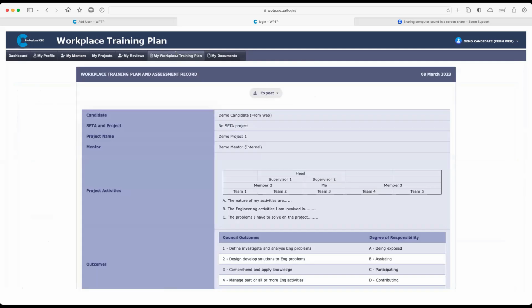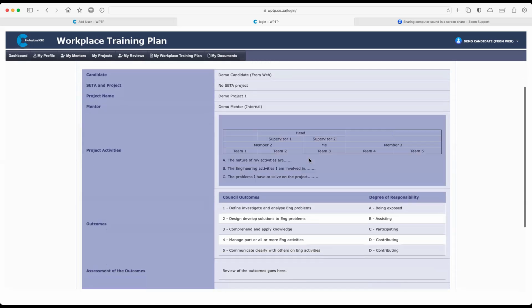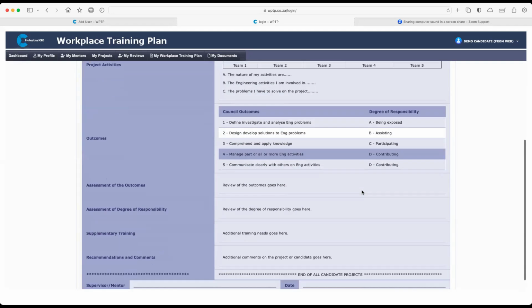Then you've got a thing called my workplace training plan. This is a record, a paper or a thing that you can download or export if you want to, for your CV, for record keeping, for whatever purpose you want to. You see that information that I showed you? Here it is. So everything pulls through. Here's your outcomes pulled through. Here's your degree of responsibilities pulled through.